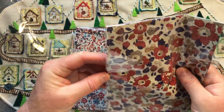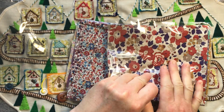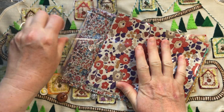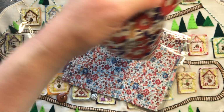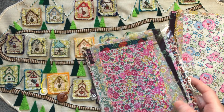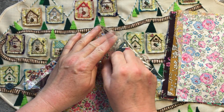Okay, so let's take a look. So each of these is $7.70, but Liberty fabrics can be incredibly expensive. Because we're just doing slow stitch projects, you don't need a lot of fabric, so you don't want to buy meterage, for example. Just open both the packs up.